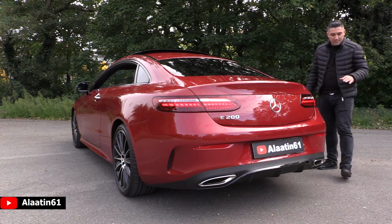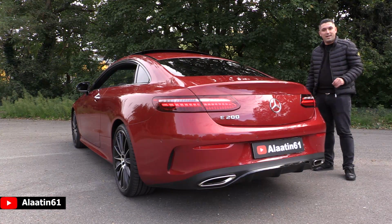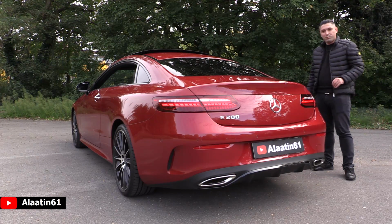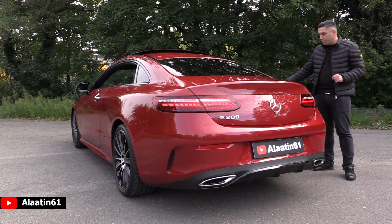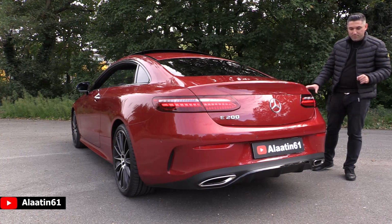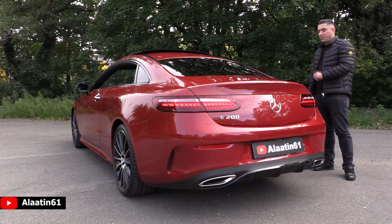I think the details at the side of the rear bumper gives this car a more dynamic look. With the AMG Sport package, it is one of the nicest looking coupes on the market. You can spot the beautiful side skirts, big rims, AMG front, rear bumper. Amazing piece of car in my opinion.